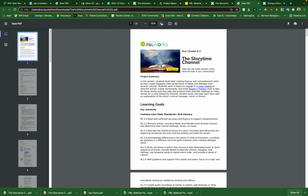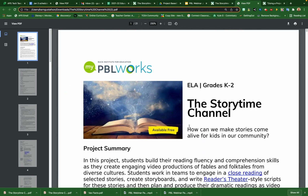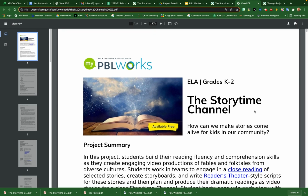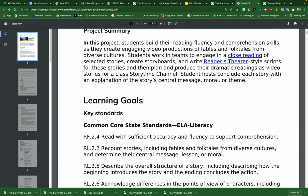So if we dig a little deeper into this project, you'll see here at the very top, there is my essential question. How can we make stories come alive for kids in our community? Right? There's no one right or wrong answer there. There's no specific deliverable or project that has to be done. There's lots of potential options. We have our project summary, where this is all outlined here specifically. They've even added some hyperlinks here for a couple different things, like the close reading strategy and a reader's theater script setup. So then we come down and we look at our learning goals.